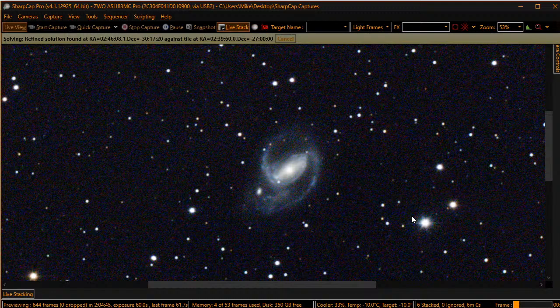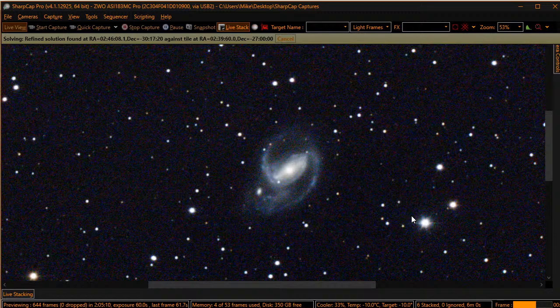Basically, the filter I'm using right now is just a ZWO UVIR cut. That's it, just a cheapo. I had a nice Optolong UVIR cut, and I sold a telescope and accidentally left it in the scope. So, bye-bye to that one. Yeah, I just use a ZWO UVIR cut. Nothing special.